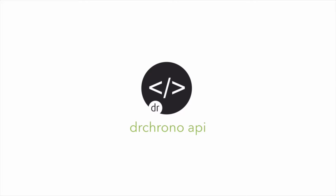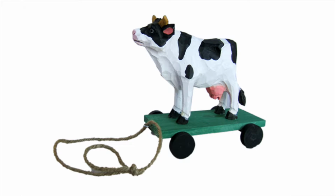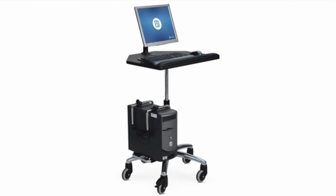Have you guys ever heard of a cow? Anybody in the room know what a cow is? What is a cow? It's an animal, yeah, that's right. But your answer is also right. A cow is a computer on wheels. They literally in hospitals call them cows.